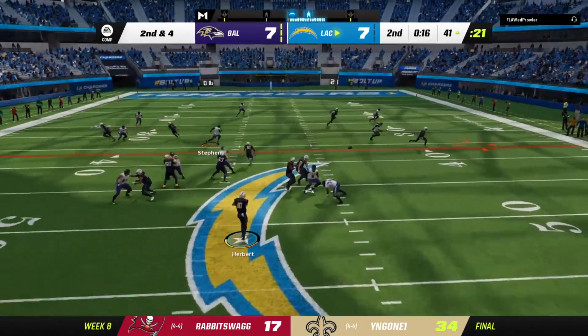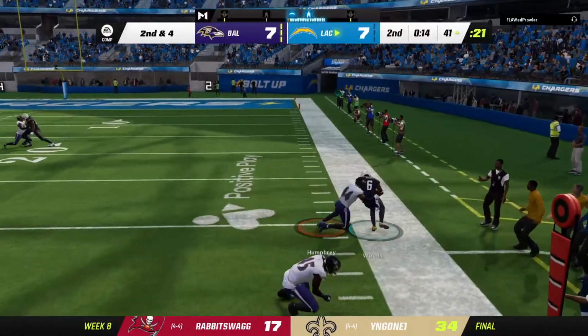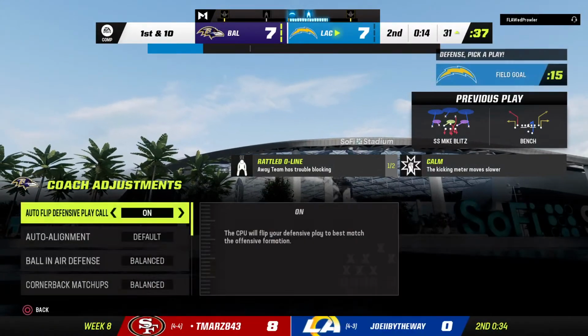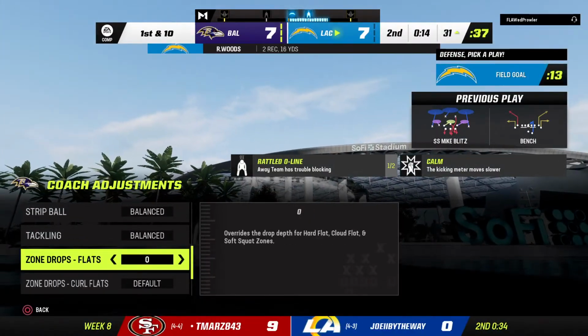Herbert back to the air. He's got his man. That's Woods on the out route. And he'll be out just a yard or 2 shy of the 30. The Chargers passing game rolling a bit here.